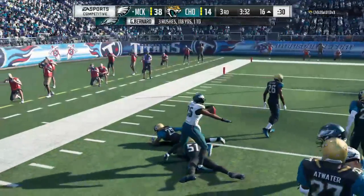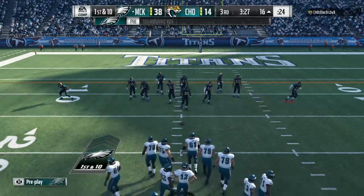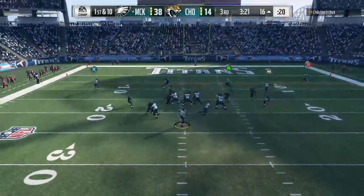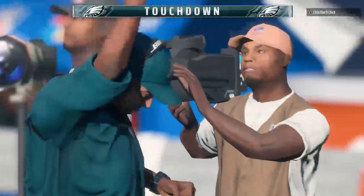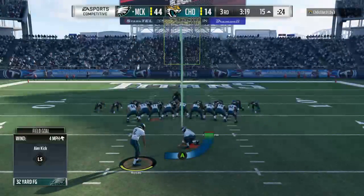And he gets this one all the way down inside the 20-yard line. A big chunk of yardage there, 37 yards. And having built that kind of a lead, they're able to do whatever they want right now. All momentum on their side, especially now. And he is into the end zone. Touchdown, Philadelphia. Delaney Walker, a 16-yard touchdown. And the Eagles are pouring it on.